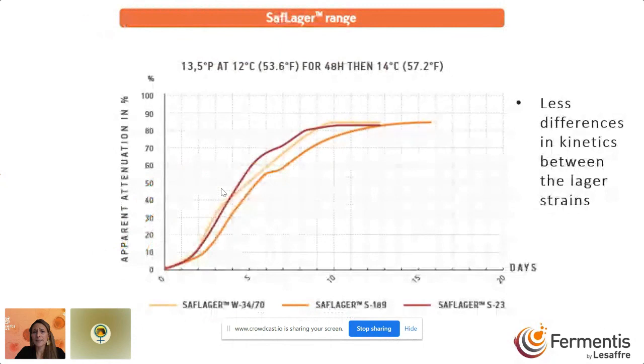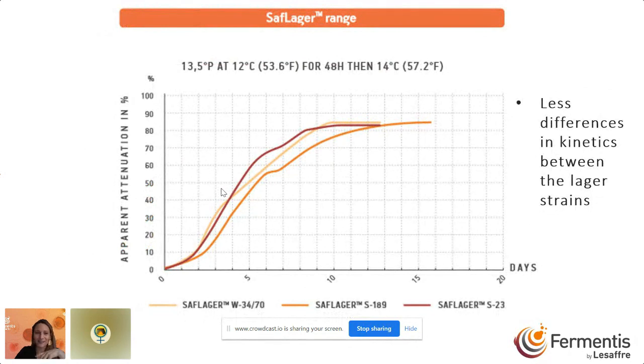All right, SAF Lager. This is the same thing. You have the fermentation profile of our lager strains. And you can see that there are less differences overall. Every time we talk about lager strains, you're going to see way fewer differences between lager strains than you do between ale strains.